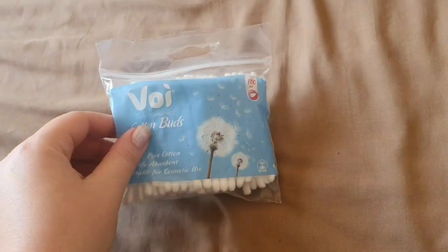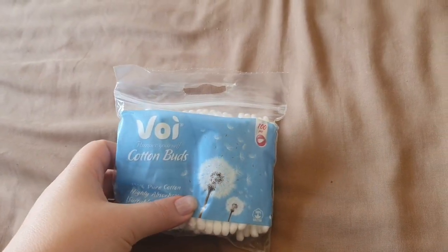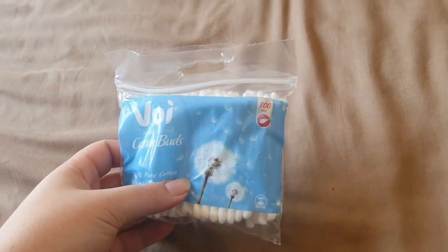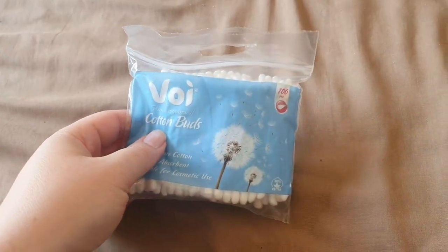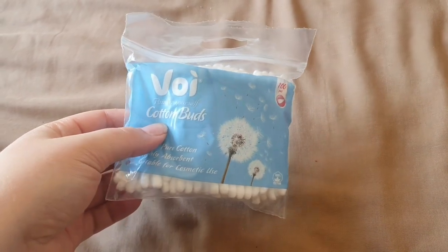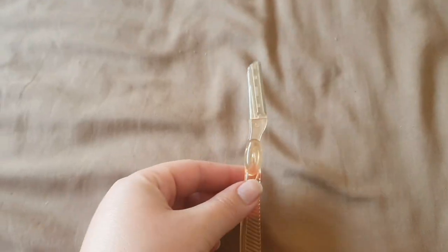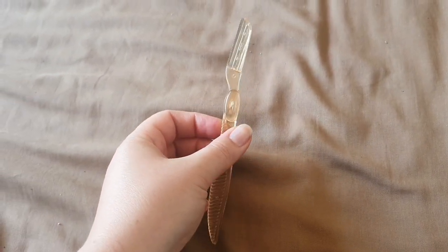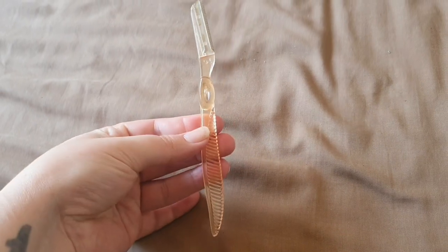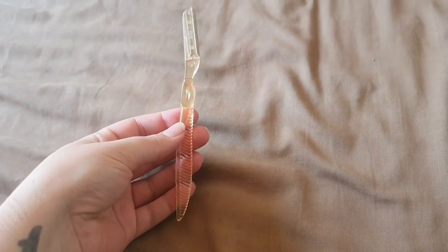Okay, now we get into the stupid little things. I always travel with my own cotton buds, just because I use more than one when it comes to makeup and hygiene and stuff like that. Even though the hotel does supply, it's not enough, and obviously my husband and I share a room, so I bring my own cotton buds. I always travel with my own derma blade, just to keep my brows and things in check and to keep my face smooth.